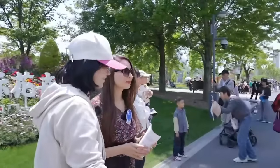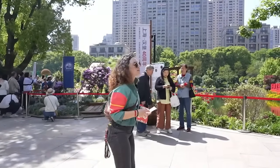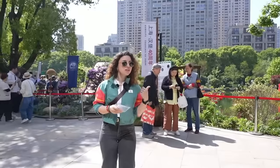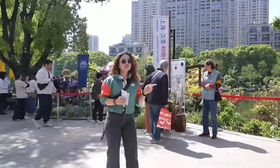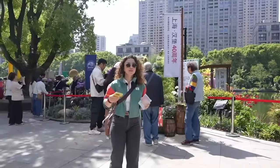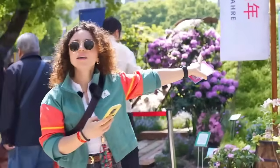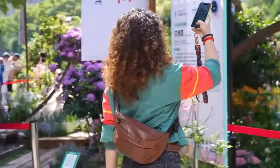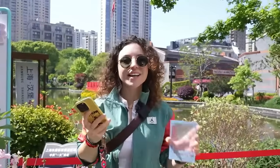We may go this way. Okay, let's explore a little bit around. I will take you with me, and I just noticed something interesting about the garden. At the entrance of each garden, you can tap with Alipay on your phone. You just open Alipay, tap over here, and it counts like a check-in. So if you check in 5 gardens at the end, you can obtain a shopping voucher.